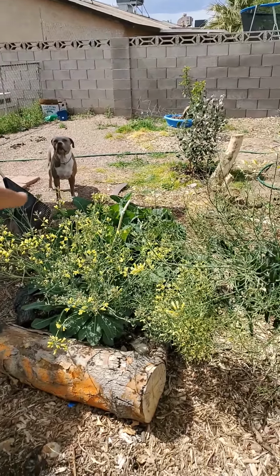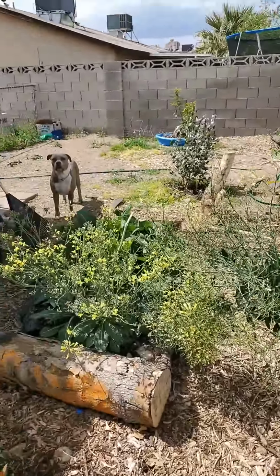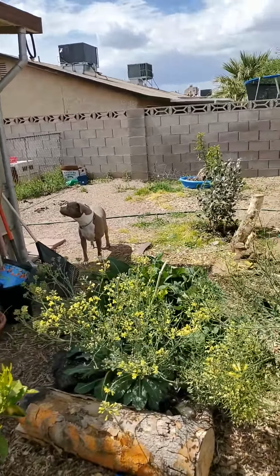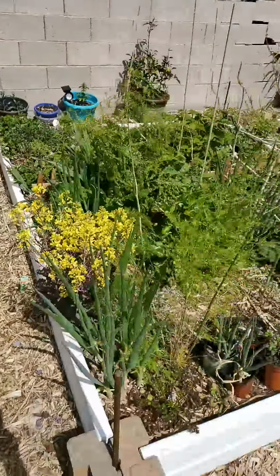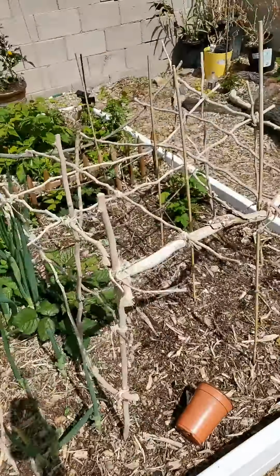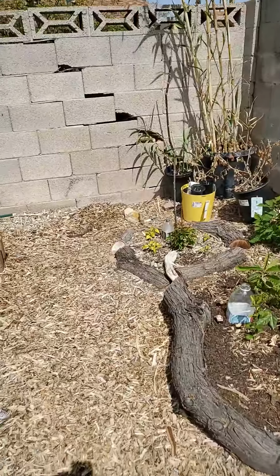As you can see, he doesn't really come in the garden. Come on, Leo. Come on, boy. Come here, boy. He doesn't like to come in the garden too much. It's a lot of bugs, bees, and birds. But occasionally he'll come bark at the other dogs in the backyard.